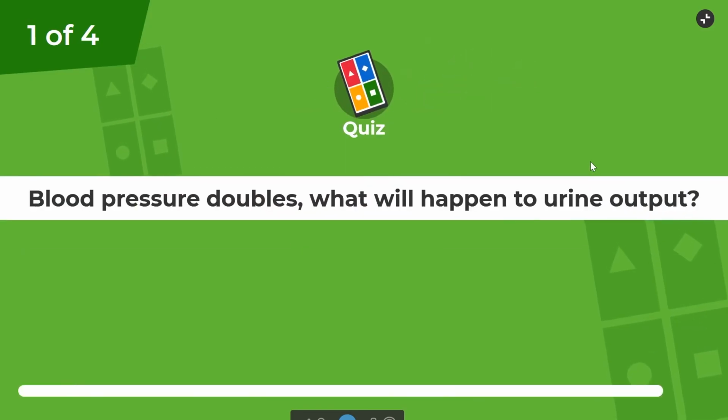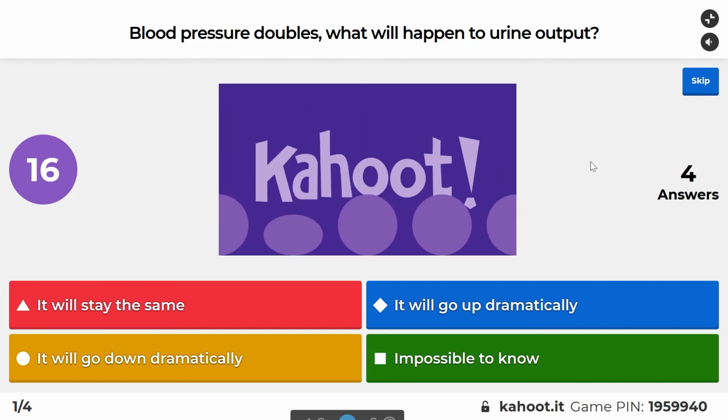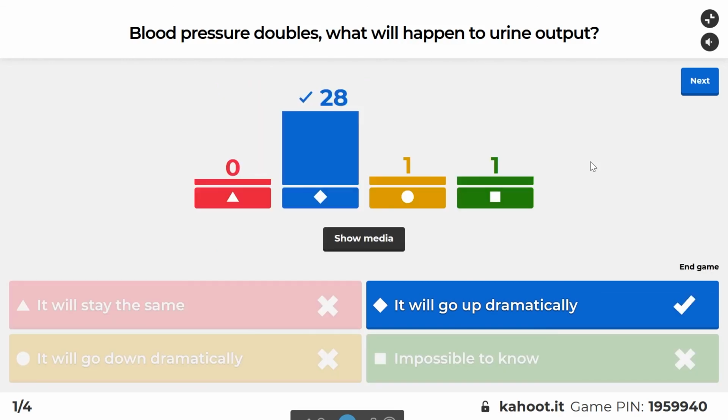Okay, blood pressure doubles. What happens to urine output? Yeah, very good. It's going to go up dramatically. It won't exactly double, okay, but it will go up significantly. That's pressure diuresis. The upside is your plasma volume is going to go down as urine output goes up. As plasma volume goes down, your blood pressure goes down. So the original problem is resolved, right? That's what makes pressure diuresis such a beautiful thing. In reality, pressure diuresis is probably the single most important factor in keeping our blood pressure where it is. You know, that as pressure goes up, we tend to pee out extra fluid.